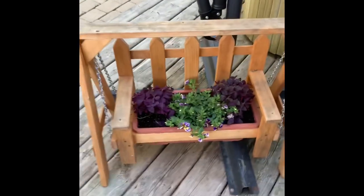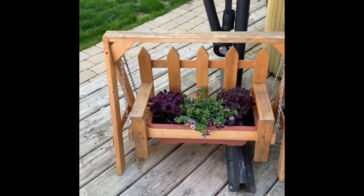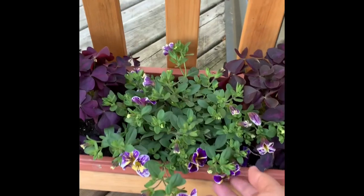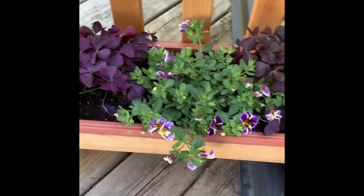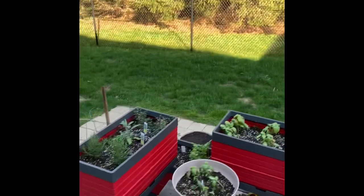And this, my sister and her partner got for me for Easter one year, and I just love it. It brings me so much joy. I thought these flowers would look really pretty together. They're so sweet. Anyway, that's the end of our tour. Hope everybody's doing well.